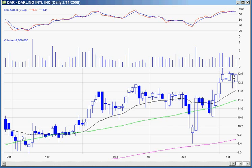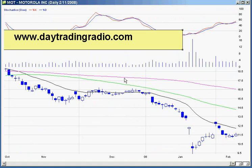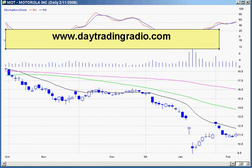Another pretty cheap stock. Motorola, love Motorola here. MOT, nice little pullback. I actually bought some Motorola a few days ago, right around this level. It's starting to move up now, and I like this level. I think everyone should own a little Motorola too. Again, just scale in if you don't want to. These are good swing trade positions, looking for nice moves in these.